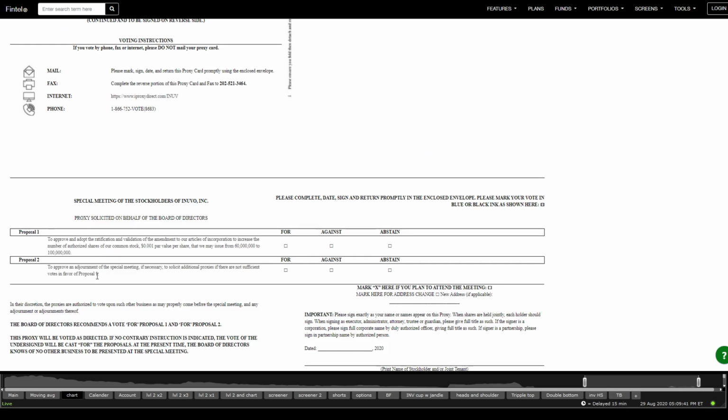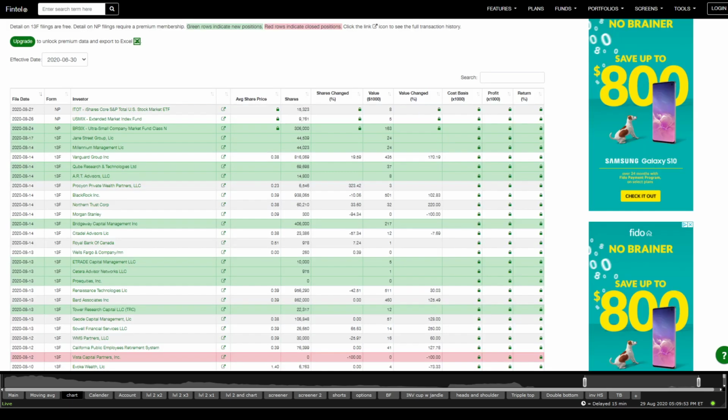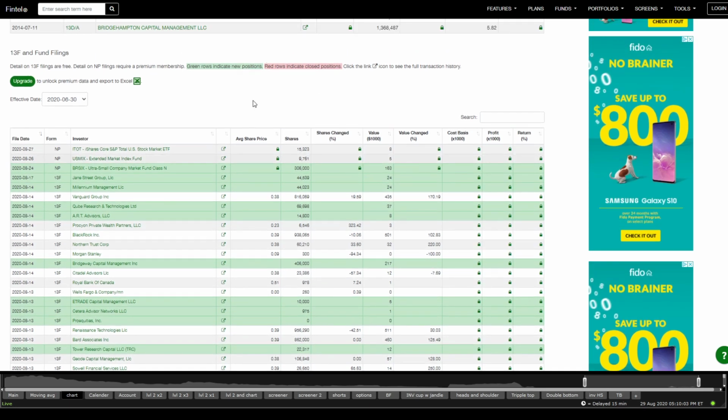And the first one is, well, mainly is just really one. The second one, if you don't have sufficient votes, it's to increase the number of shares that they issue from 60 million to 100 million, which suggests as well dilution. And they usually tell you, well, we need to hire more people, we need more assets, and we're trying to raise money. Long term is positive.